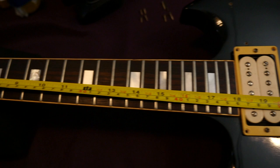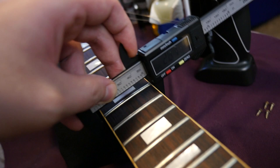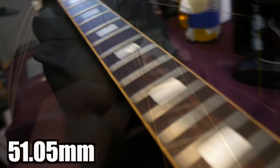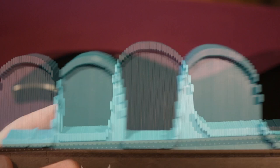Moving on to our nut, it looks like we got a 1.56 inch nut width. If you don't like the skinnier nut width of most of the 70s SGs, go for a VSG from 1979 because those have a more standard nut width. But by the 12th, this one is 2.01. First fret neck depth, we're looking at 0.8. Then it really beefs up on this one. It's almost a perfect 1 by the 12th. These are always really interesting neck profiles. So they start off small and skinny, but then they get really beefy, chunky, and rounded towards the end.